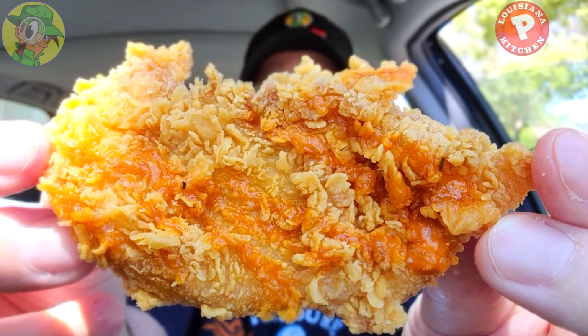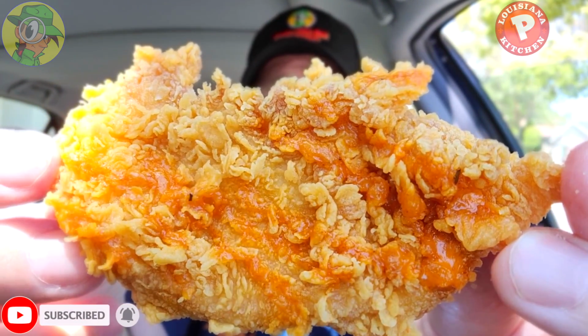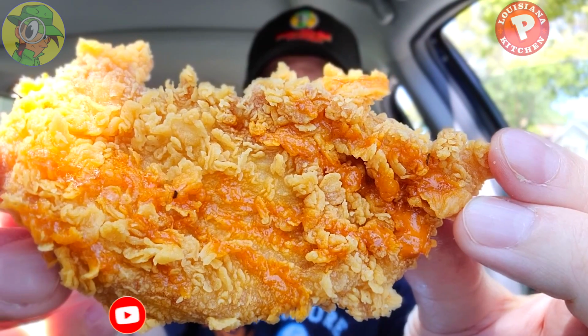But a nice combination either way for $5 with fries or your choice of side and a biscuit. So decent stuff, I would recommend it. And guys, it's the fried goodness over at Popeyes. You know you're gonna dig it.